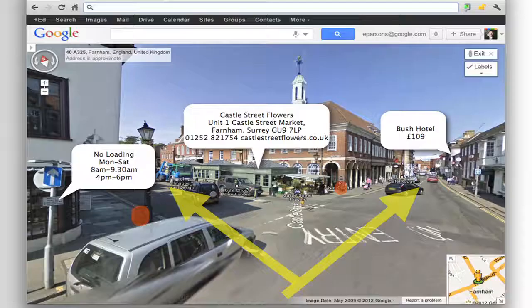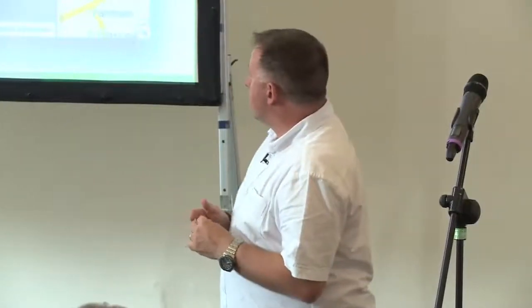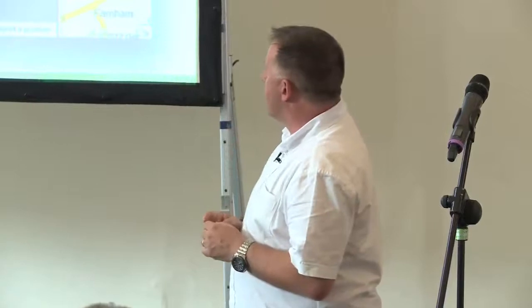That's quite straightforward. We might want to pull out details about local businesses. So there's the flower stall. We can pull out its address, we can pull out its postcode, we can find its telephone number, and we can find that it's got a website. That in itself is useful information. It allows us to do things that are actionable. We can now find out about that particular business. We could go and visit it, we could telephone it, we could find out more information. It gives us links to other content. And we can harvest that information from the web.